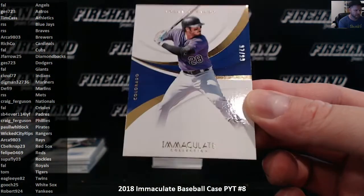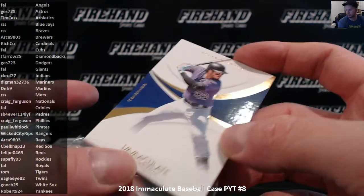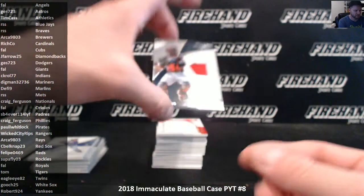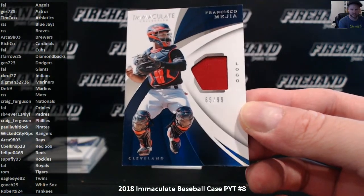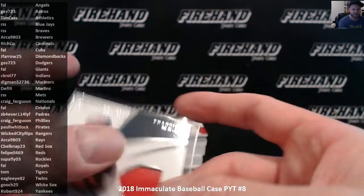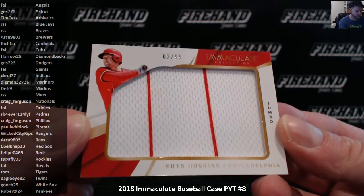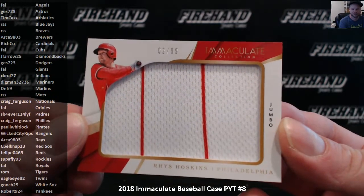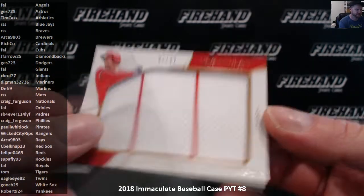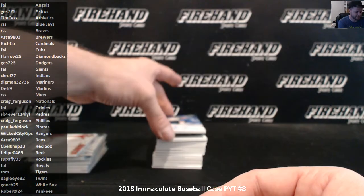Nolan Arenado for the Rockies, /99. Superfly 03. I'll check after this is done for you, Steiny. Logo for the Indians, Francisco Mejia jersey. Seacroll 77. Reese Hoskins, hey, we got a card for the Phillies. Craig Ferguson. Jumbo jersey 2/99. Right. I don't hate you, see?